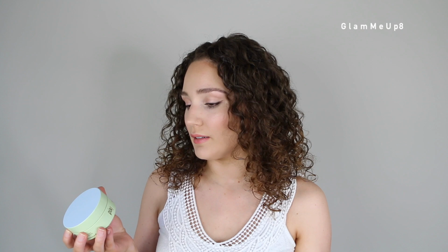Last product I wanted to throw in is a newer one for me, but I've actually been loving it, especially with allergy season because my eyes have been so puffy and itchy. This is from PIXI Beauty. Again, PIXI can be found at Target and online. This is the Detoxify Depuffing Eye Patches. They have this green color. They feel very cooling to the touch.